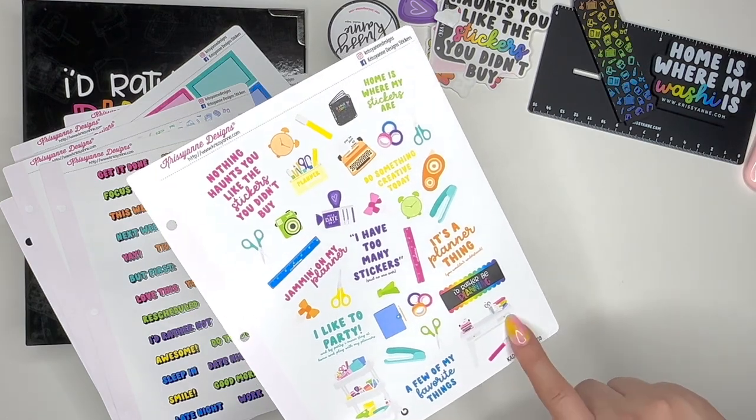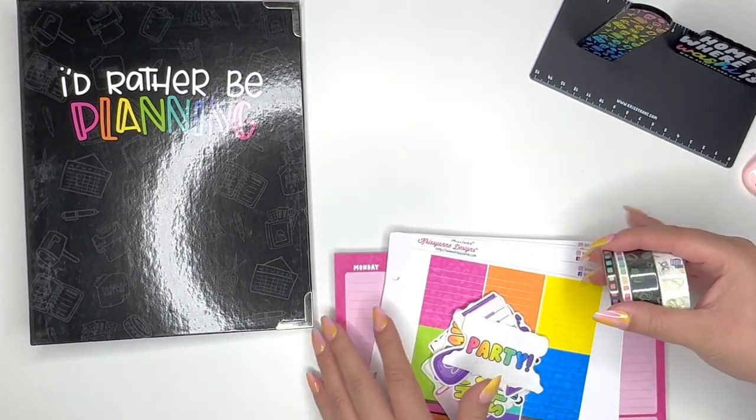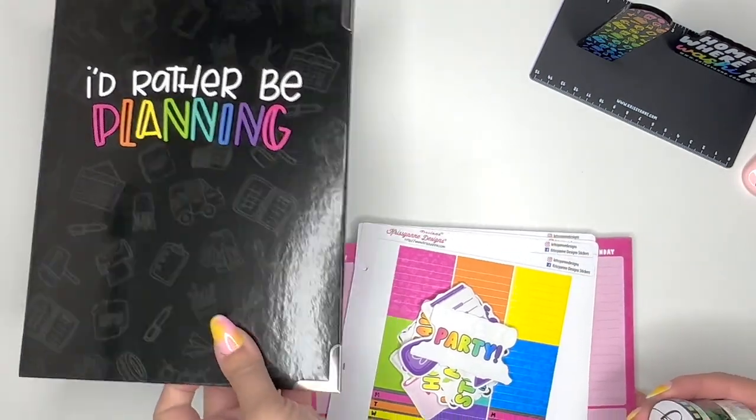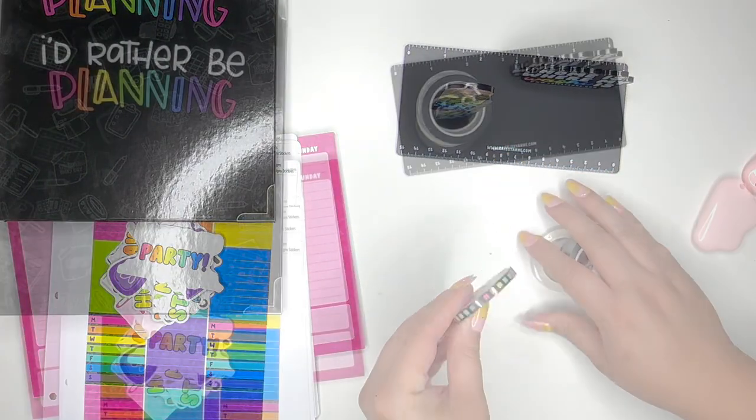There's your planner card, your desk. I am loving this. Let's open up the washi. I haven't done that part yet. And then, of course, the binder. Okay, but washi first. Let's take a look.